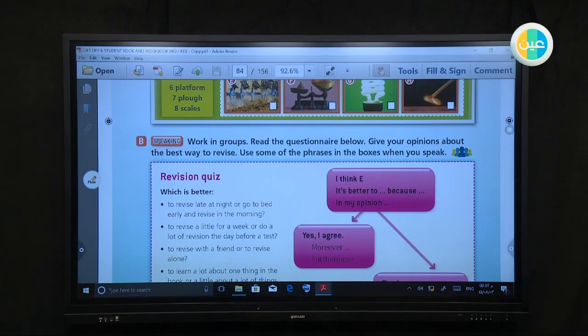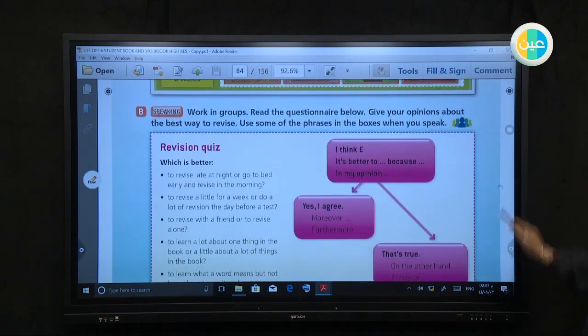Okay, B, speaking. Working in groups, read the questionnaire below. Give your opinion about the best way to revise. Use some of the phrases in the box when you speak. Revision quiz. Which is better, to revise late at night or go to bed early and revise in the morning? Revise a lot for a week or do a lot of revision the day before a test? To revise with a friend or to revise alone?